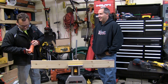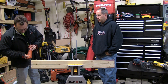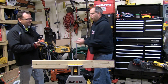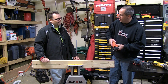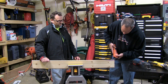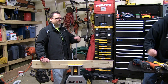Soft start. Man, that's an aggressive blade. That's why it's doing that. But hey, I like that thing. It felt nice. What'd you think of that one? I like it. It's nice. Yeah, I believe the Fein is the nicest corded one, but I haven't checked out the Bosch yet.